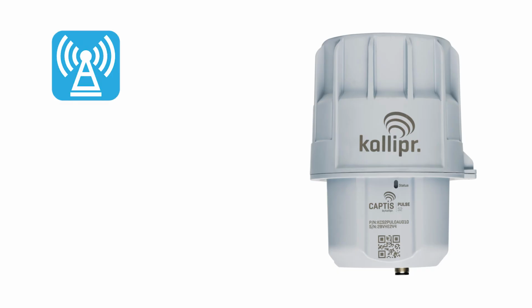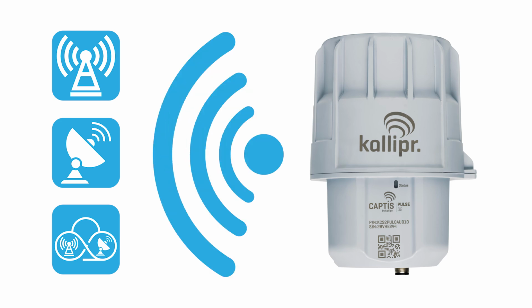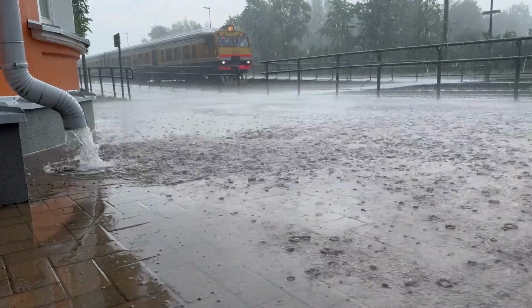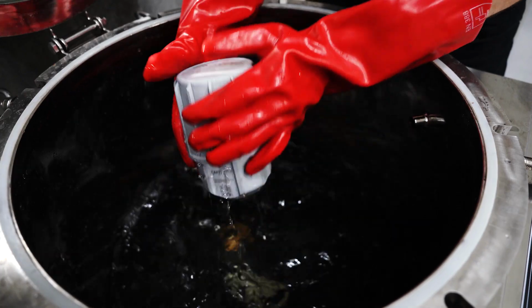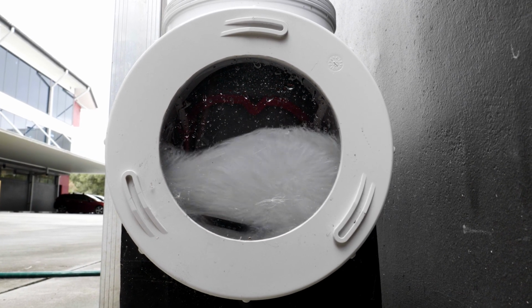Now that we understand the loggers and the sensors, let's talk about how they stay connected and reliable. Whether it's cellular, satellite, or a hybrid network, our solutions are designed to transmit even in the most remote locations. Built to withstand extreme weather conditions, from torrential rain to searing heat, these devices are as tough as the rails they monitor. They are tested beyond IP68 and withstand flood submersion up to 5 meters for 14 days.